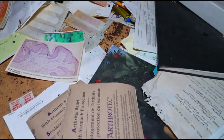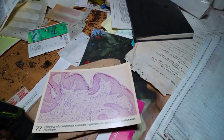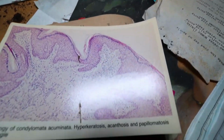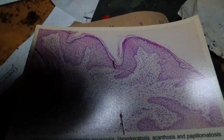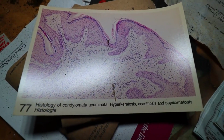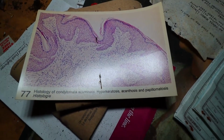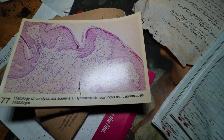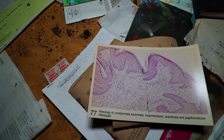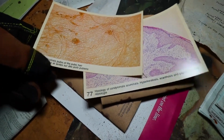Okay, this is probably where he left some of the pictures out. Well, what the heck is that? Histology. I'm not even going to try to say that. Condylomata acuminata. Yeah, no, I ain't reading that. Oh no.